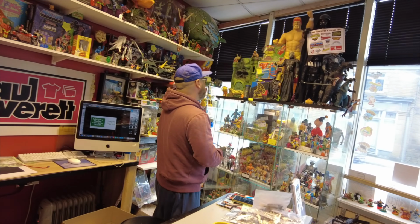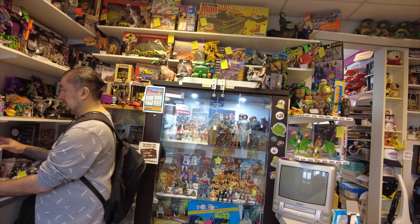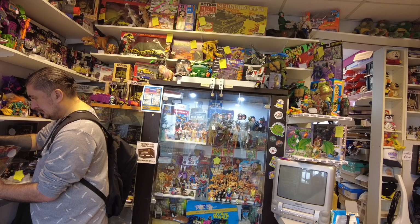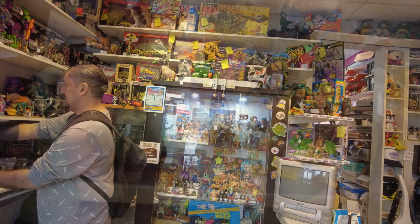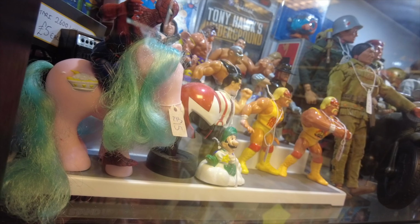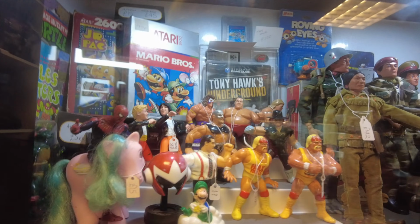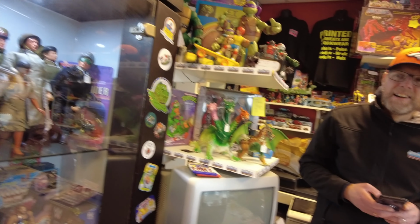So here we go. Here's the shop. Look, it does have customers. And he actually bought something as well, which was good. So I'm going to let you look in the cabinets now. There's a wide range of toys, an eclectic mix, if you like, of toys in the shop. It's an amazing shop.